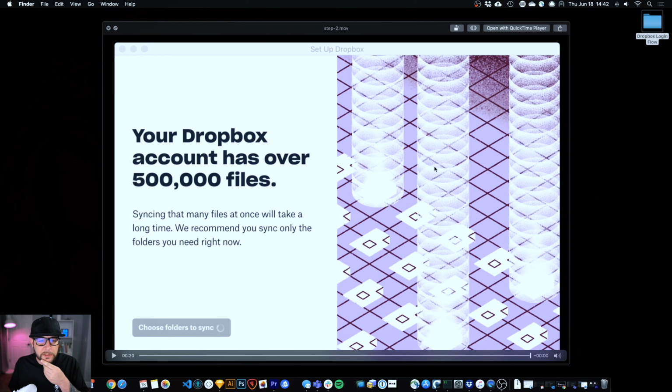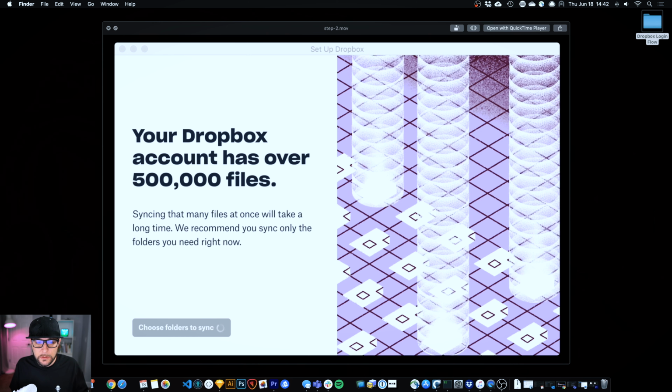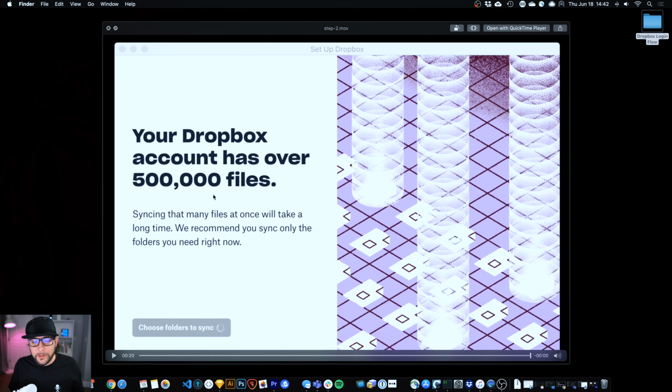But the first screen you're presented with when you log in is this. Okay, I'm probably some kind of if-then statement in their code somewhere. It's like, if this dude has more than 500,000 files, then pop this message. I'm interested to see what the other ifs are, or the other case statements. If there's 1,000,000, 2,000,000, I don't know. But there's 500,000, yeah, I have a ton of files, right? So this is a new thing they started doing, and it's kind of frustrating.